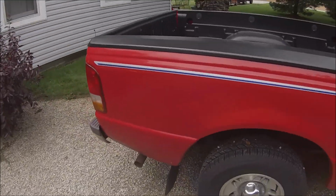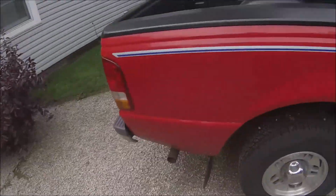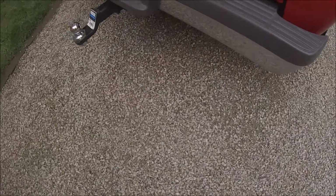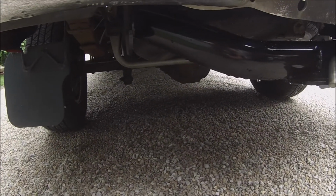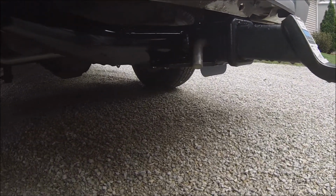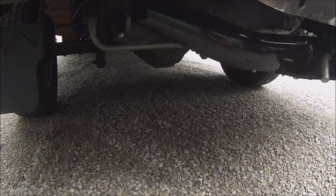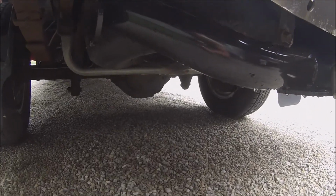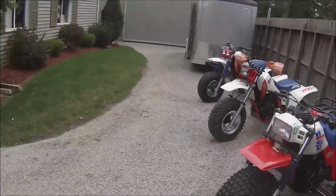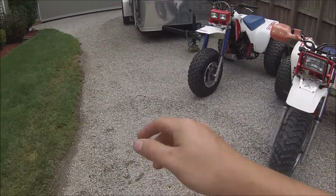So first we're just going to start off right here. Okay, so guys, first we're just going to start with the hitch that I got for my truck here. Yeah, it's class 3 rated for 6,000 pounds for this truck model. Anyway, that's what I got the good deal on. It's brand new, and it's on there. Pretty good. So that's that. Alright, we'll get to these guys in a second.